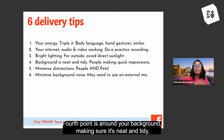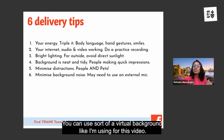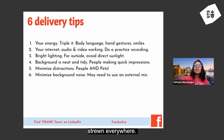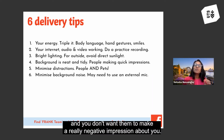Fourth point is around your background, making sure it's neat and tidy as a minimum. You can use a virtual background like I'm using for this video. If you're filming in your bedroom, for instance, without a virtual background, just make sure your bed is tidy and there are no clothes strewn everywhere. That's because the people watching you on video are making really quick impressions and judgments about you, and you don't want them to make a negative impression.